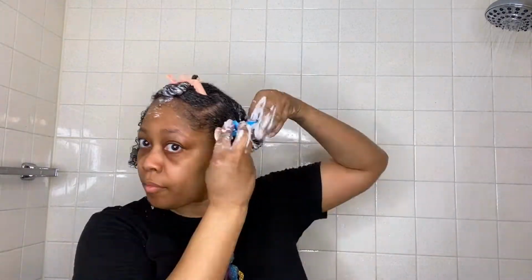As you saw from the look on my face, these products smell amazing and this leave-in conditioner is definitely one of my top three at this point.